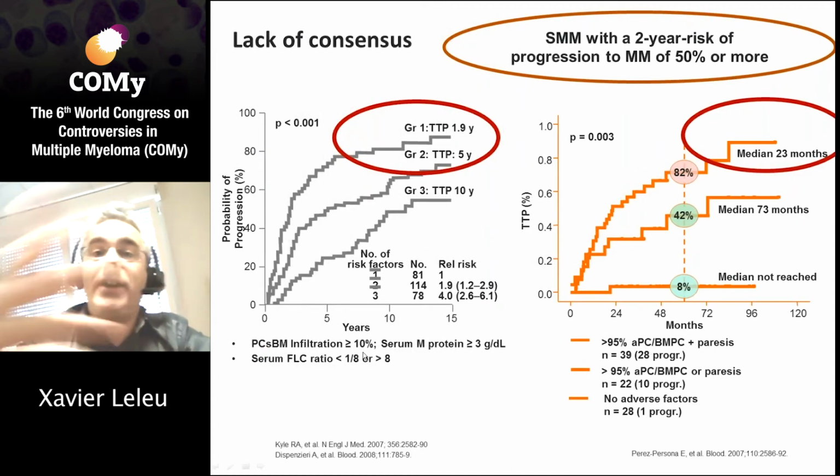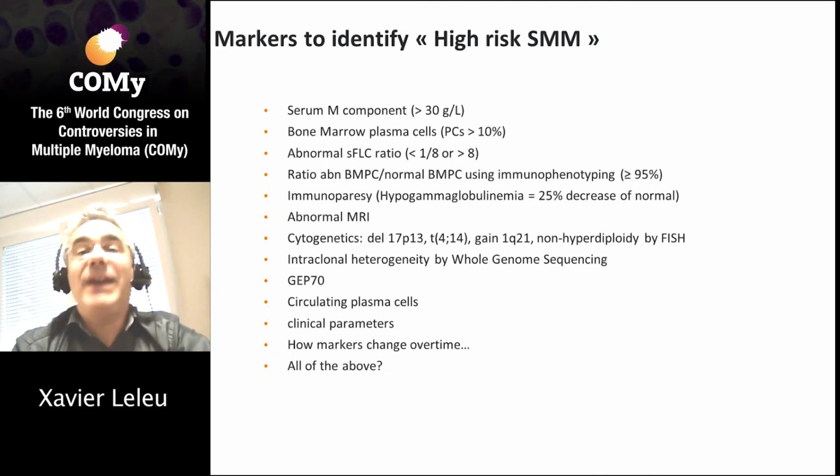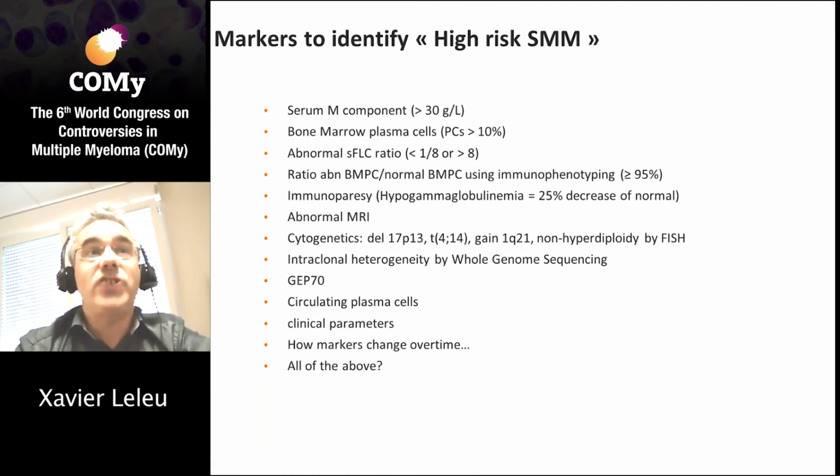that the Spanish and Mayo Clinic used long ago. Since then, a greater number of clinical and biomarkers have been identified to try to pinpoint this high-risk subpopulation of indolent multiple myeloma, since we've said it's a heterogeneous group. I'm not going to go through that list. Some of them are pretty obvious. Some of them are available in routine life. Some of them are not available in certain parts of certain countries. And some of them are not even ready for prime time.